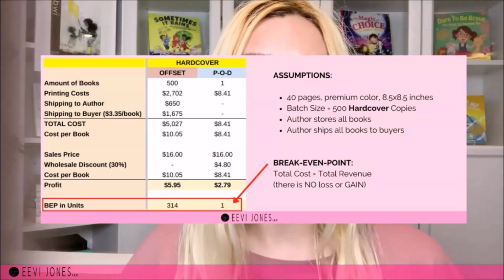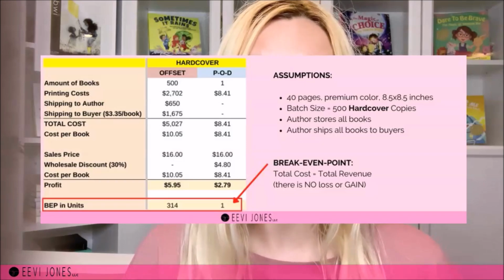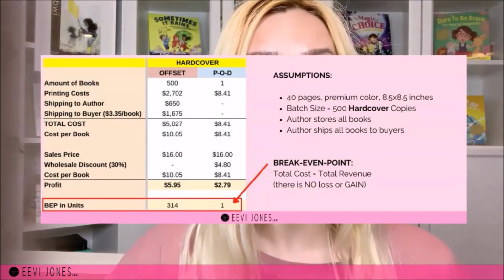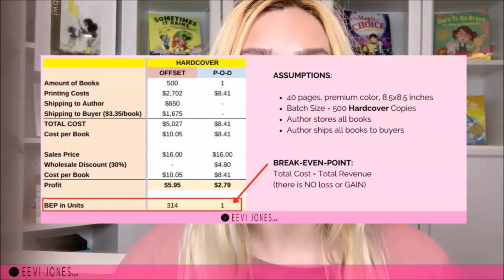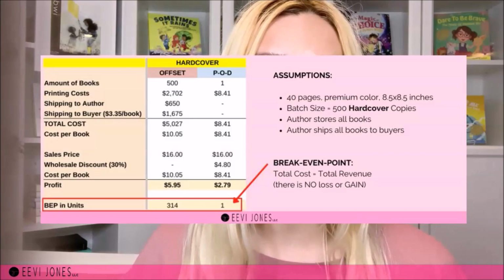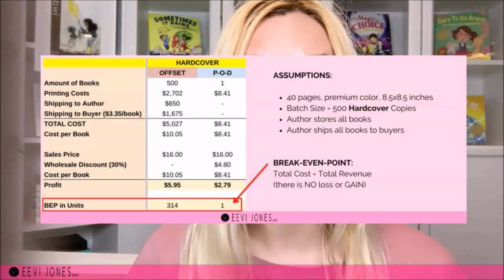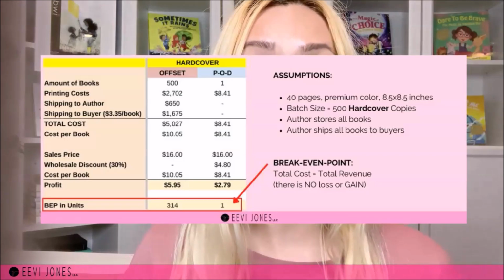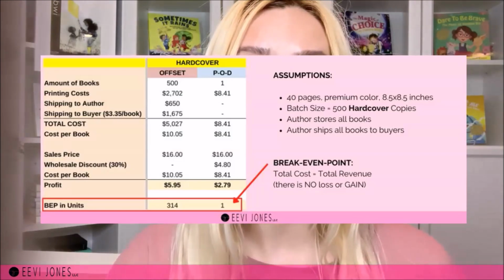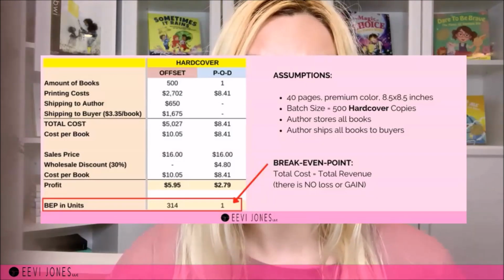And again, whenever an order has been placed on Amazon, for example, I would pay around $3.35 to ship my book to the buyer. So for 500 books, that would be a total of $1,675 in shipping. So considering all these numbers, my total cost per hardcover book would be $10.05. So if we were to charge a sales price of $16 over on Amazon, we would make a profit of around $5.95. That's with our offset option.